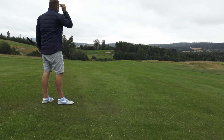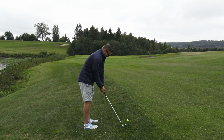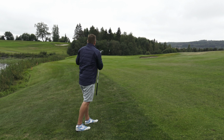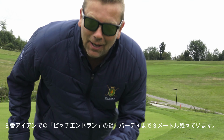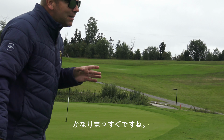I was running between the raindrops. Right, I'm really not sure I've practiced this shot enough to pull it off, but I'm going to try and pitch and run an 8 iron up there to the pin. It's maybe a bit far to be doing this, but let's try. To be happy with that. After that 8 iron pitch and run, I've left myself 10 foot for birdie. Pretty straight, let's see.